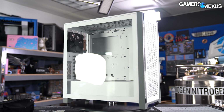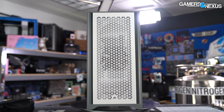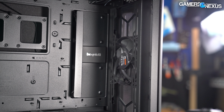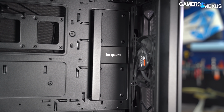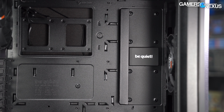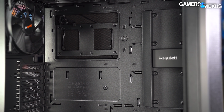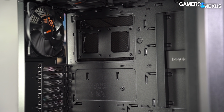We still wish the 4000D came with more stock fans, but the fact that it doesn't is what helped it stay so quiet in our testing. Similarly, the 500DX's fans aren't powerful, but their relatively low speed makes them quiet. In stock testing, both cases performed almost identically, keeping noise levels impressively low while maintaining acceptable CPU and GPU temperatures.